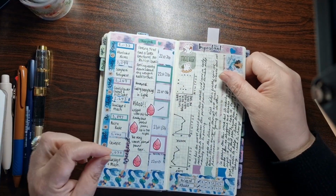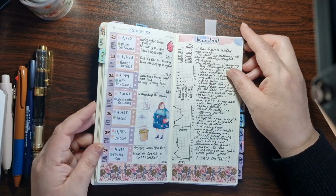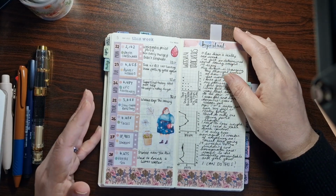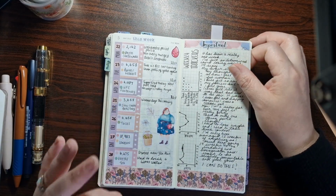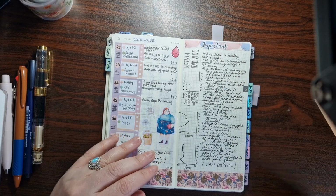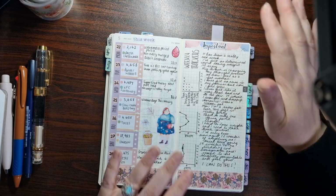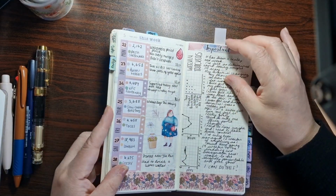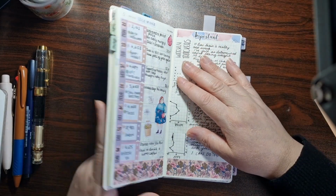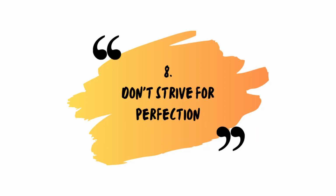And I think that is the point. Don't get into a rut trying to complete something that isn't working. Once it becomes not enjoyable, you are less likely to do it, especially if you have an ADHD brain. I just cannot get behind something that does not work. If it doesn't work, change it. And don't be afraid to change it. You don't need planner perfection, which is point number 8. Don't strive for perfection.